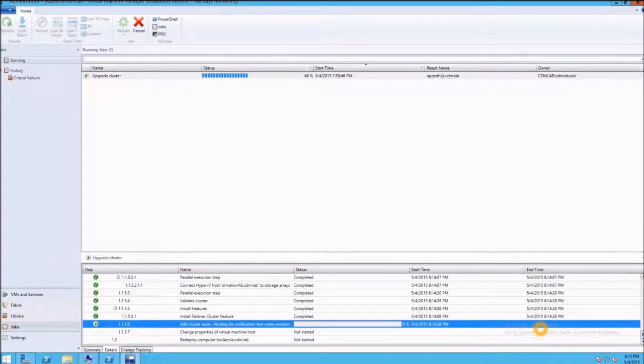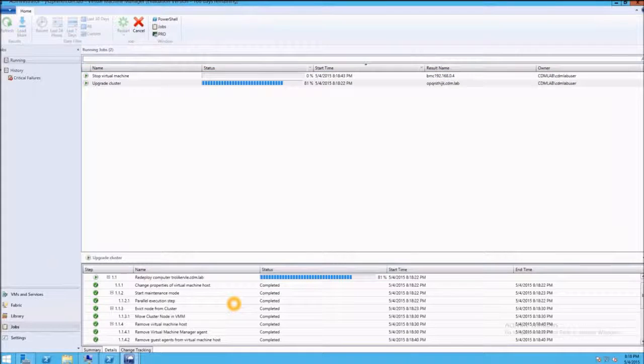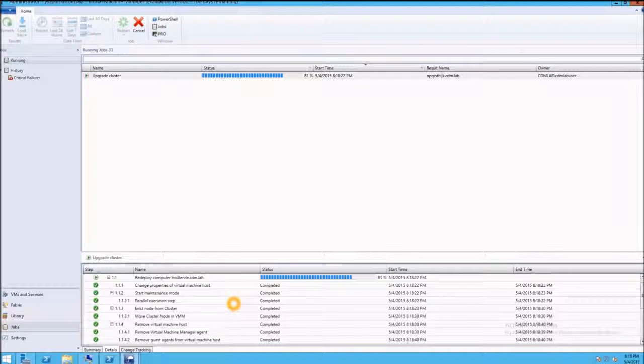Yep, here it comes, adding node to cluster. Give it a second. Boom, it's back in. So now we have 2 in technical preview, 1 still to go. And in a second here, while the third one deploys, we'll look at exactly what's been persisted. So you can believe me when I say your network settings have come back. You don't have to figure that all out again.